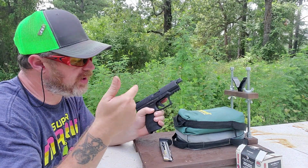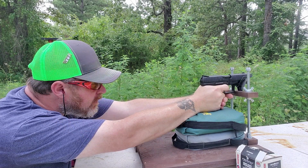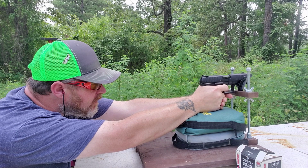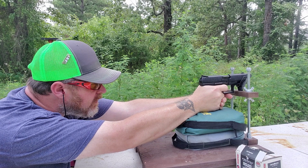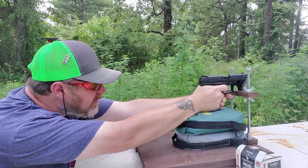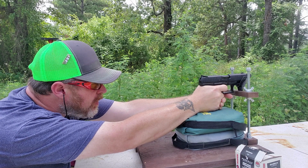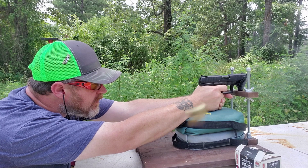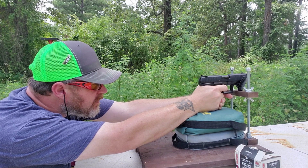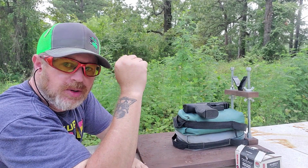Now let's take some shots with the Walther PPQ. We're going to be firing at the target on the right. Let's go down range, take a look at the target.